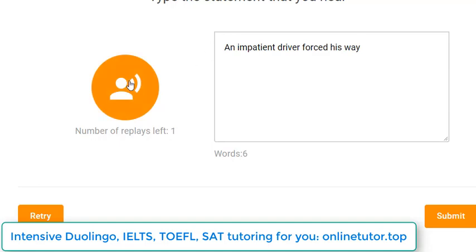Okay, let's listen again. An impatient driver forced his way through the crossing against the red light.